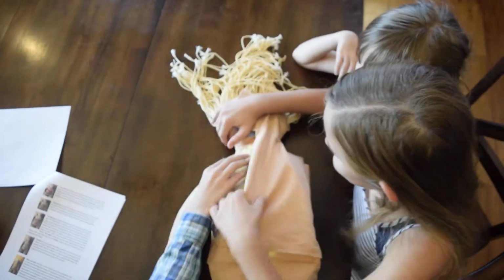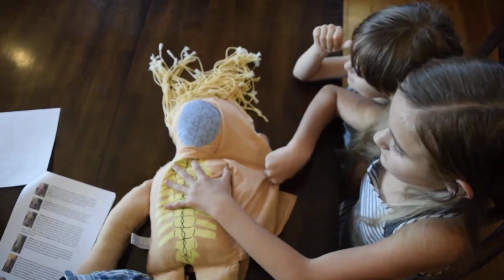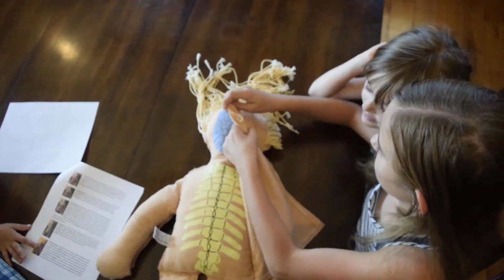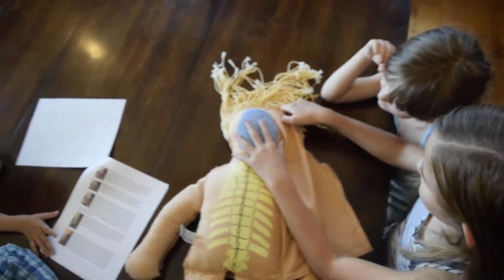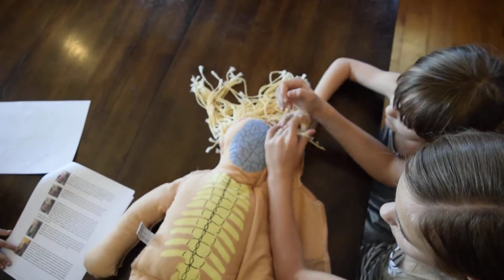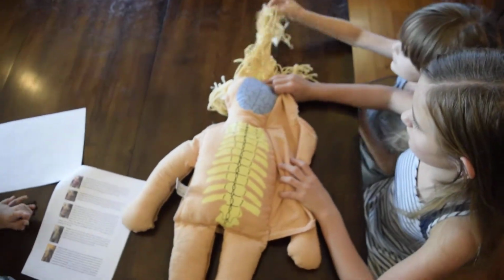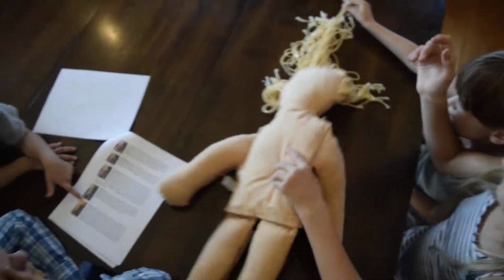And then there's the brain and the spine. The brain helps you think. Peter, do you remember which side is what? Left hemisphere, what is that? Yes. For language and speech. What's the right one? Imagination, creativity. And this is right here.